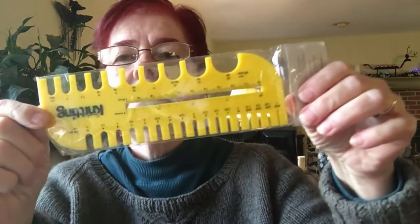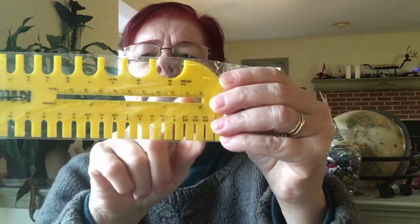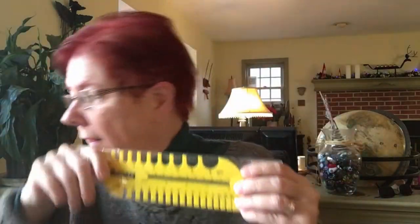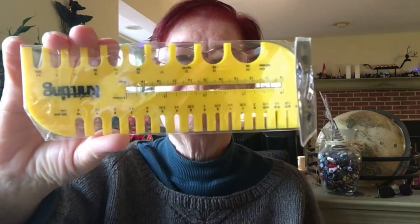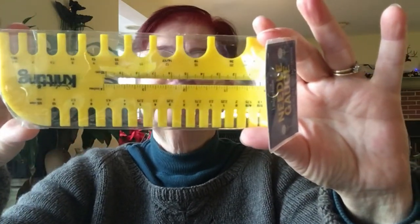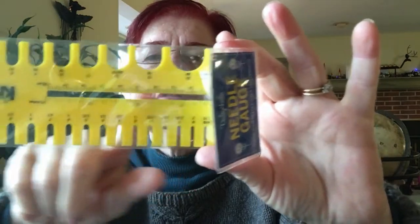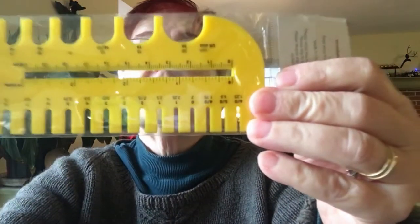A needle gauge. I've never seen one like this. And it also has a wiping wound. Ooh. Huh. Cool. And then you can do your gauge swatch too. My gauge swatches that are big fat liars. Maybe they won't be big fat liars if I use this.